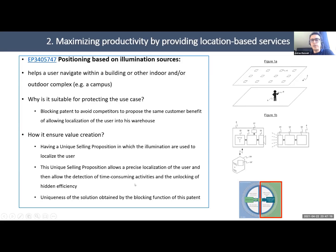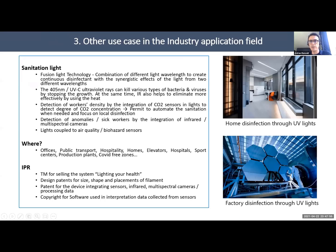It will support value creation because the unique selling proposition of Signify is only accessible to Signify, because the other technology to realize the localization of the user will be blocked by this patent. Therefore, the uniqueness of the solution is obtained thanks to the blocking function of this patent. And now we will go to another use case that will be presented by Ricardo and Vijay.